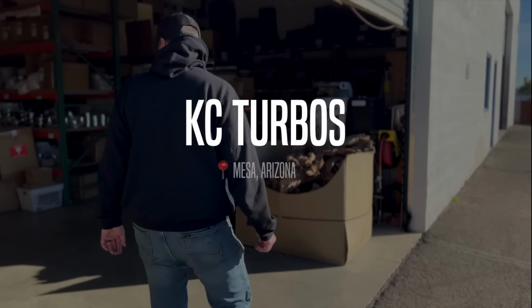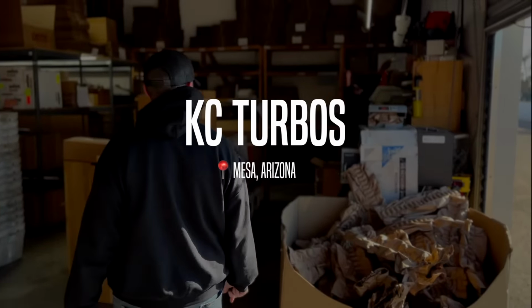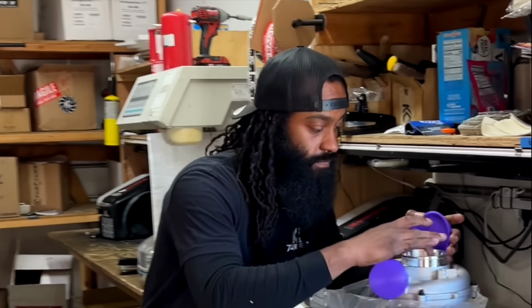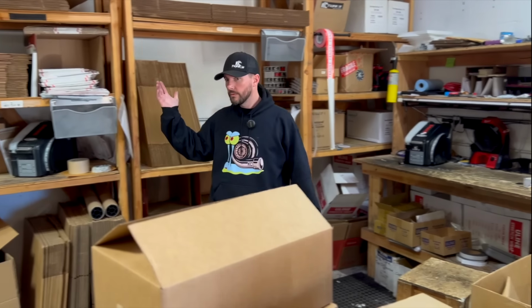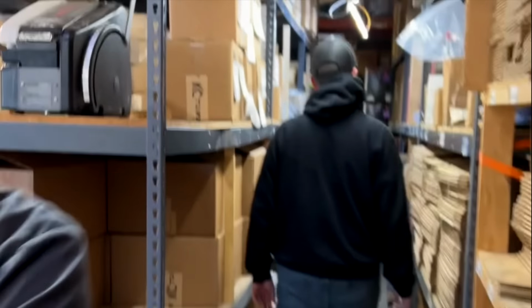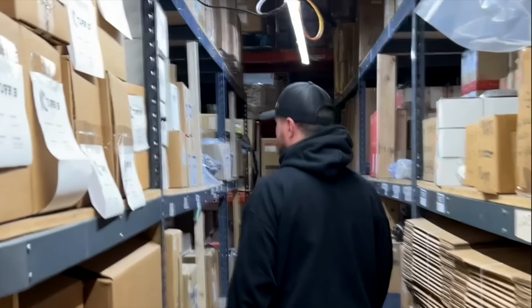All right, now that we've talked about a global economy, what it looks like to get parts from all over the world, let's walk through the shop and check out some of these parts. What parts are made where, what kind of stuff is stocked here at KC Turbos. Come along. So entering into the warehouse, we're gonna pass by Joe here. Shipping department, QC, he's the final check after the turbo builders are done assembling everything, which is all done on camera. So going down the aisle of parts, let's start checking out some of these parts.